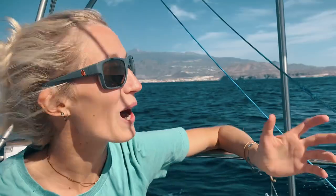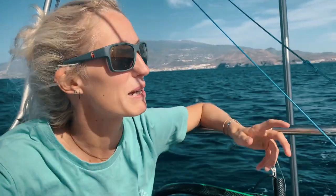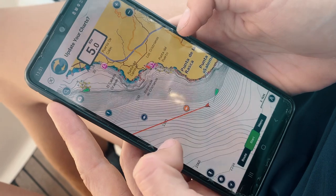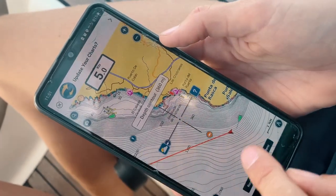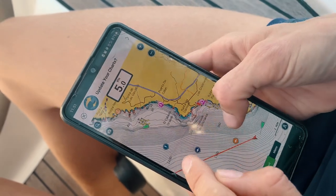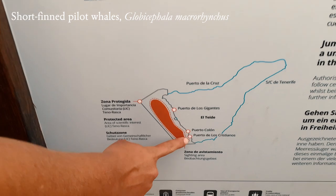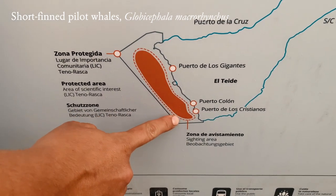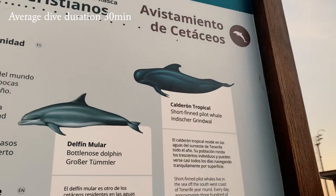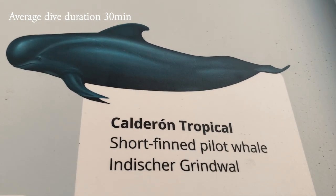Why are we here in the south of Tenerife, right behind El Teide? This place is actually a hotspot for short fin pilot whales, because there's a very steep slope going from 0 meters off the coast to around 1,000 meters right where we are, so on 1.5 nautical miles. And short fin pilot whales actually go down from 500 to 1,000 meters to dive for food, so for squid, octopus, small fishes, and then they come back to the surface to breed. So this is where we're hoping to have as many sightings as possible.